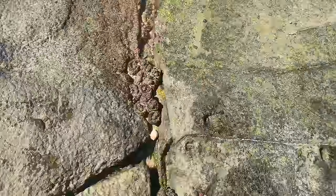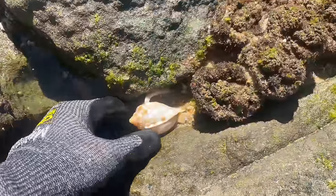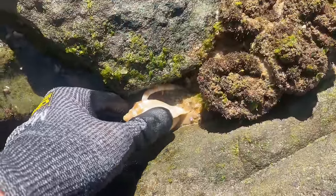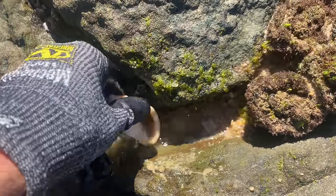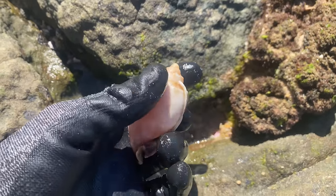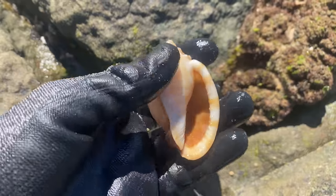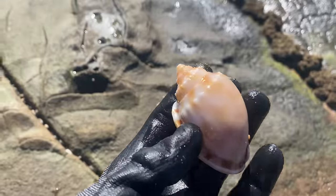Don't you just love the finds like this that are stuck in between rocks and algae and that sort of thing? So satisfying. Yeah, nice. Nice little bonnet shell. What did I tell you guys? They're everywhere. Love them. Classic Australian bonnet shell.